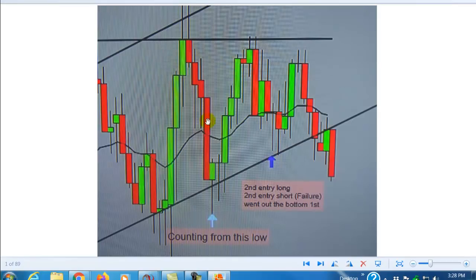But I wanted to show this because I wanted to show you what a failure looks like, because there's a first entry and then a second entry. And it's kind of unique because there's really a third entry, but it's still a failed second entry short, exactly where he talked about, because that's when it breaks higher. Even though it made another jog down on the third entry, it's still a failed second entry at the same place. So he was off on his count, but he still got it right because of a unique situation there, and I wanted to show that too.